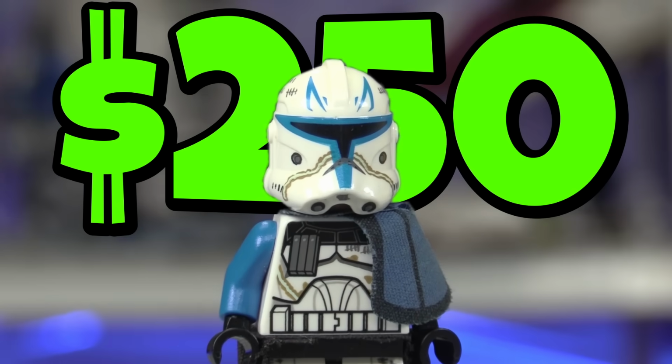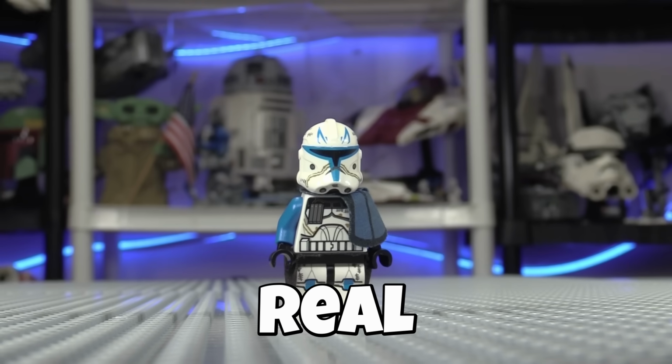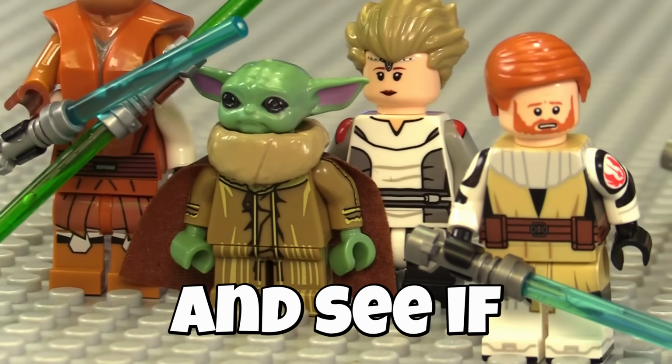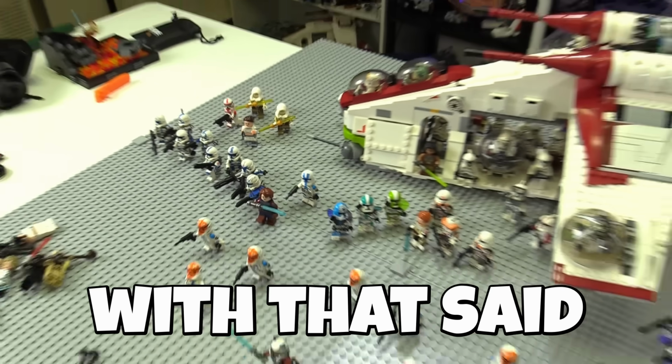Minifigure's $250, and this one is $5. Now, what is the difference between these? One is real, and one is sus. So I bought an absolute ton of fake Lego to try and compare them to the real stuff and see if you should get them, or if you are just better off buying the real thing. With that said, let's go.